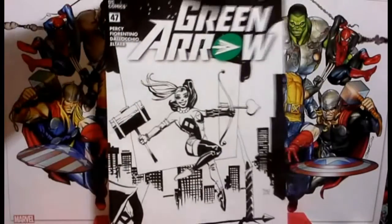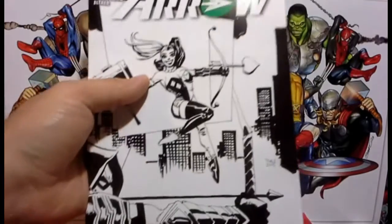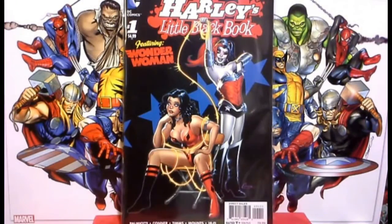Actually, that's well done. Again, I'm not going to go crazy and try and get one of each of all of these. It's nuts. The prices are crazy. I would have preferred to have the color version, but still a nice cover there.